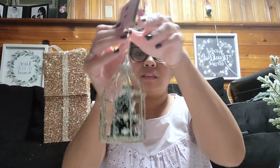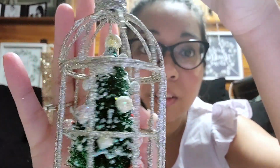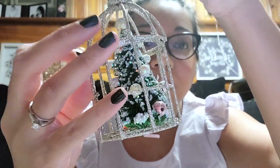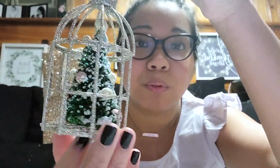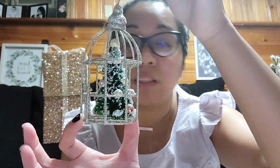It's so pretty. And then I also got these little birdcages that have a tree inside. This is so cute too. Oh my god, all the color. It's so beautiful. I got three of these.